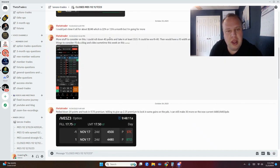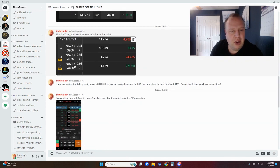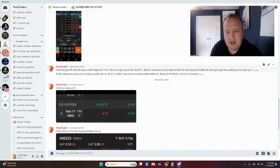I was looking at rolling the long of the put debit spread, and I could have rolled it down 40 points, taken 33.5. However, you could get up to 40 if it stayed in the money at expiration date. In the end, I ended up rolling 20 points, took in 17.75 premium, which is a good amount of the total strategy there. So I only gave up 2.25 premium to make that work. And then currently had a 4,450, 4,480 30-wide spread. Still more things that I was looking at.